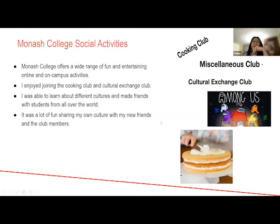Not only studies, but Monash College also offered many social activities as well. As you can see here, there are also cooking club, miscellaneous club, cultural exchange club, as well as game club. I've been to 2 of the clubs before. They are cooking club and cultural exchange club. It was really fun back then when I got to go to this club because I got to learn about different cultures and made friends with students from all over the world.